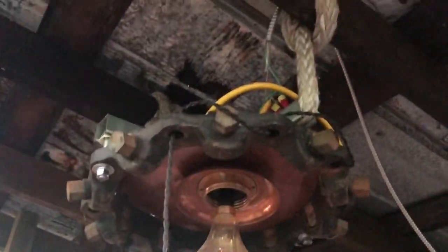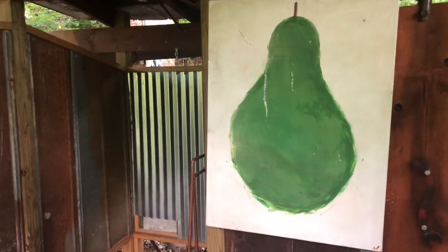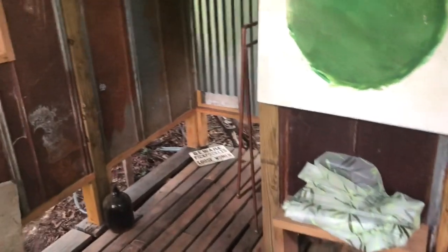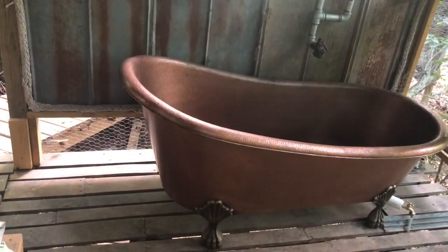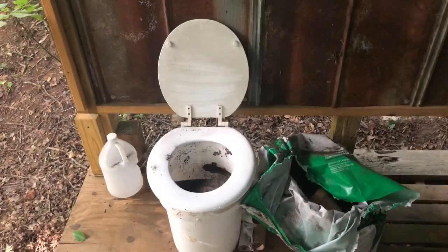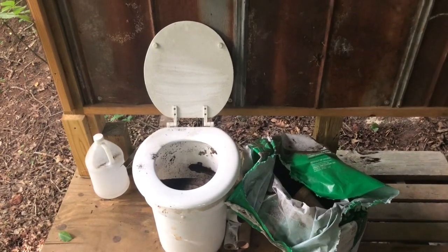Nice chandelier I built. Need to clean it up a bit. Picture of a pair my sister painted. This is the shower stall. That's the shower curtain, not installed yet. This tub is about 5 feet long. You could fit a couple people in there. Composting toilet. I want to put some river rocks around it with some self-leveling concrete. I think that'd be a nice addition.